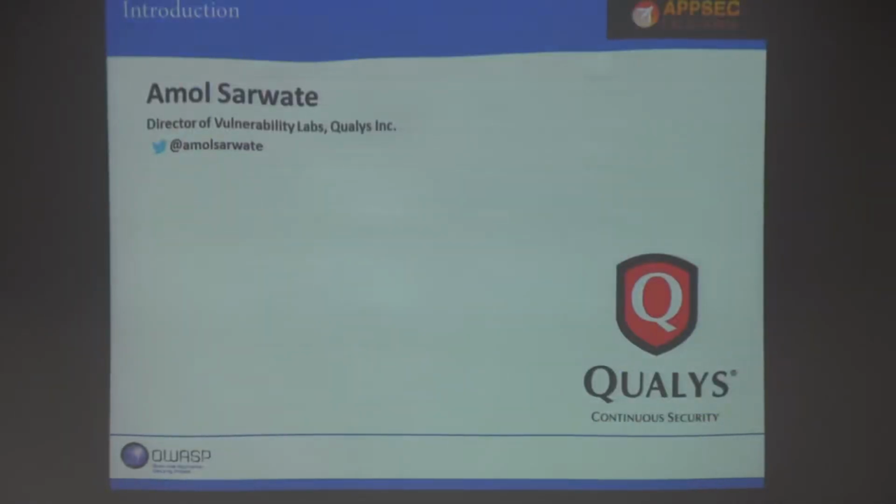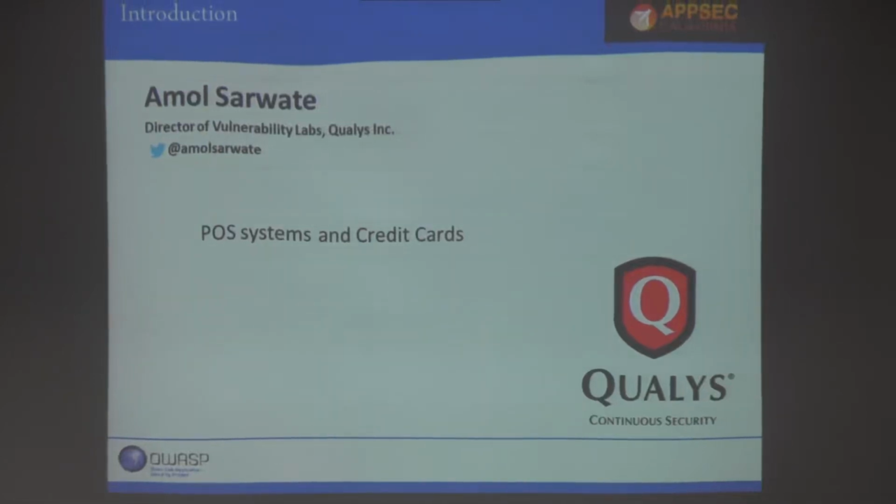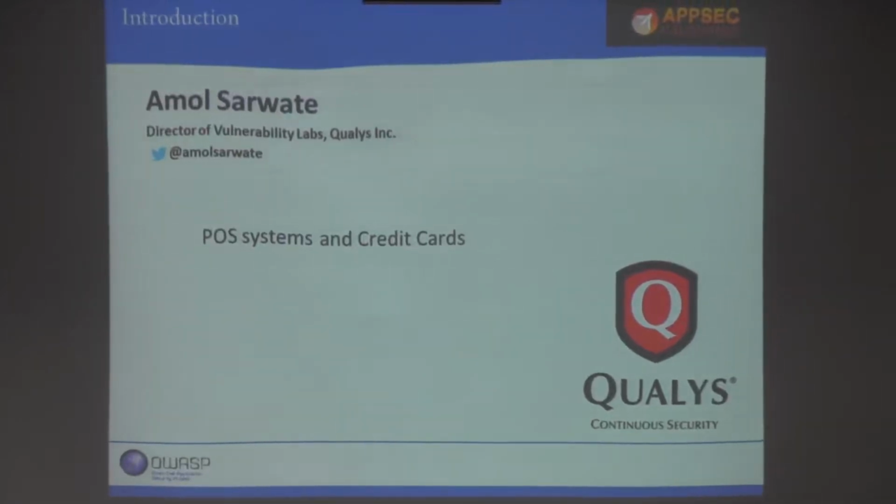So, quick introduction. My name is Amol. I head the vulnerability labs at Qualys. Okay, so this is the agenda for today. We'll take a quick look at point of sale systems and credit cards. A point of sale system, everyone has seen it. It's what you use when you check out at Walmart or Target or any of these stores, or even at 7-Eleven, or the cab that I took today. You hand over your credit card, they do something with it, most probably in the US swipe it, and they hand you your credit card back.